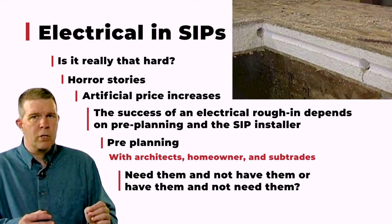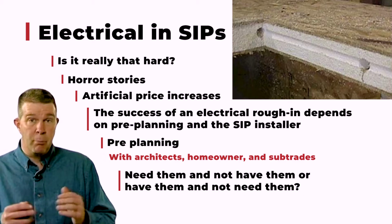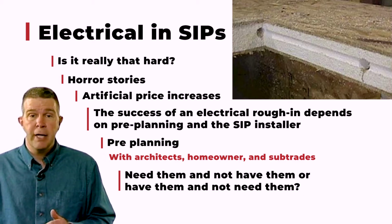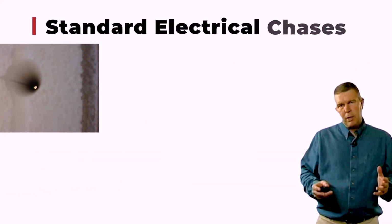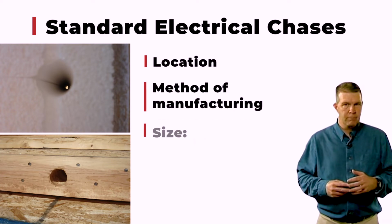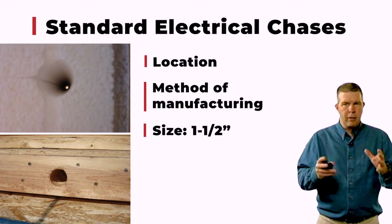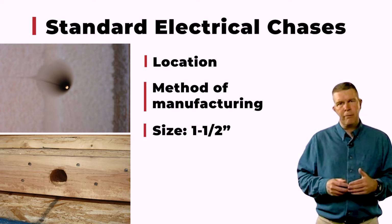Let's spend a little bit more time planning about where we know we're going to need them, and then make sure that they're inserted by the manufacturer in the factory, and then when it comes time to install them, we've got the chases we need. Now, this standard electrical chase that the manufacturer provides is typically going to be 1.5 inches in diameter, and as described just now, they go through that standard configuration of horizontal and vertical runs.